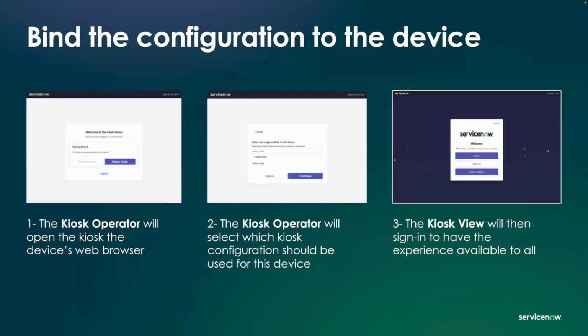We'll see on the second step, they have to choose between the different kiosks that they have. So the more kiosks you have, the more options you'll have to choose from. So you're probably familiar with what kiosks have been set up. You'll then choose here, I set up all the Italian kiosks. I want to make sure this Italy kiosk is then binded to the actual physical kiosk in Italy. So my operator's taking my Italy kiosk, clicking on continue to have that set up. So this configuration is then binded to this specific kiosk, this iPad, this big kiosk, this Android device, the two are binded.